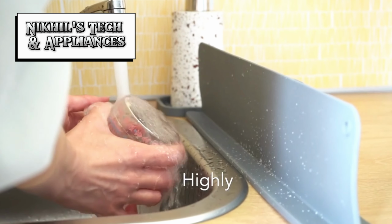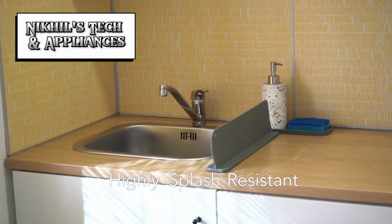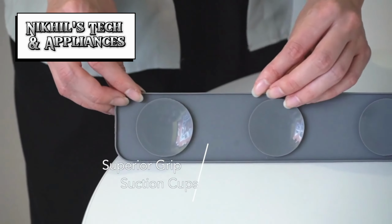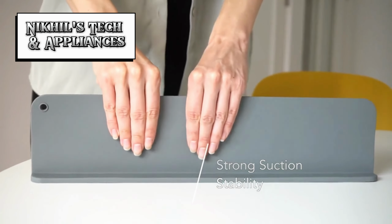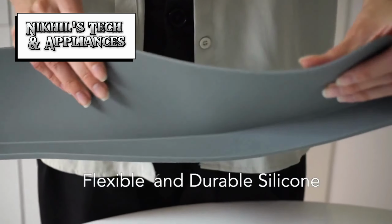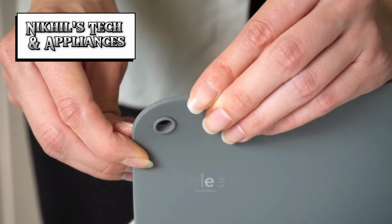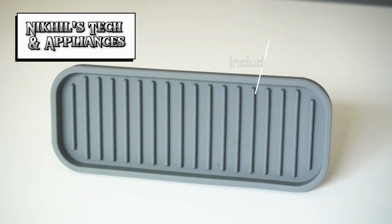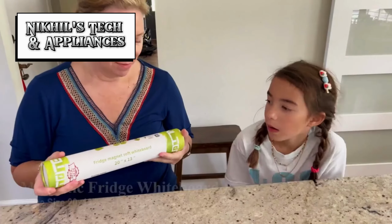Sink Splash Guard. No more water splashing onto your clothes while washing dishes. This sink splash guard attaches easily to your sink's edge and blocks water from spilling out. Made from soft, flexible silicone, it adjusts to different sink sizes and stays firmly in place. It's also heat resistant and easy to clean, making it a long-lasting kitchen essential. Whether you're rinsing vegetables or washing dishes, this splash guard keeps your kitchen dry and mess-free. A simple yet super useful tool.